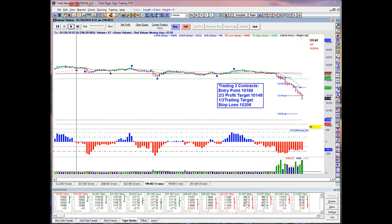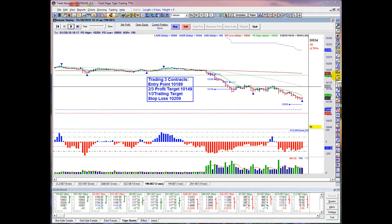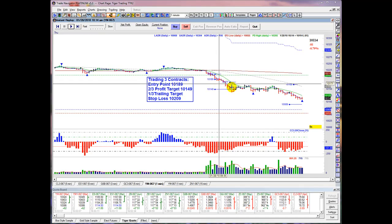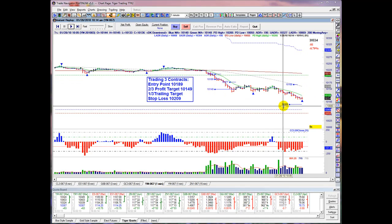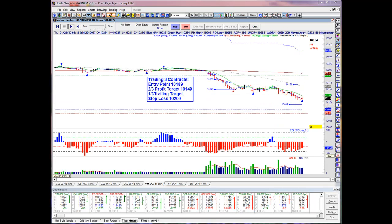Let me go ahead and fast forward to our exit point on our last contract. Here we are about 10:14 in the morning, and we see that our 50 bar MA gives us the ability to trail on the 50 bar MA. We could look at a little bit below where we are for a stop. Since our entry point at 9:33, it hasn't been an hour's worth of trading, but we're in a nice profitable position, and we're trying to see if we can run this down to our target.